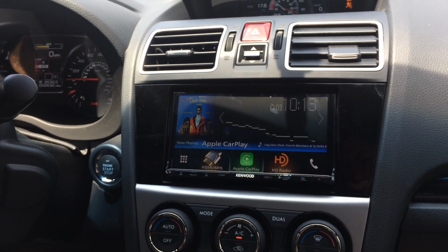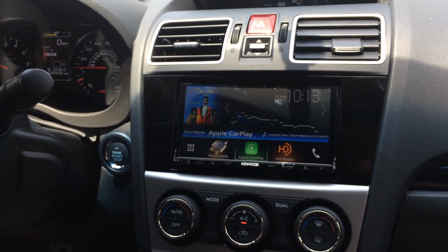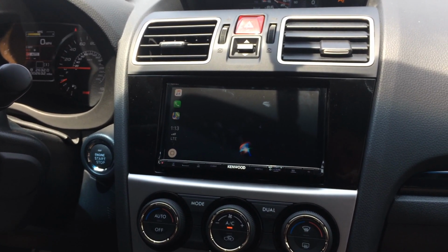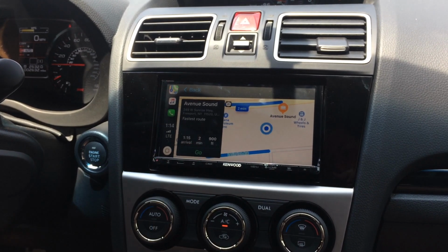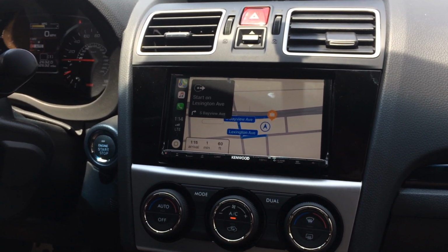The other cool thing that this stereo has is voice control without having to touch the steering wheel. Hey Siri, take me to Avenue Sound in Freeport. Getting directions to Avenue Sound. Now it'll go ahead and open up maps for me. I can have it go. Starting route to Avenue Sound. And I can do that for my music, my messages, and my maps.